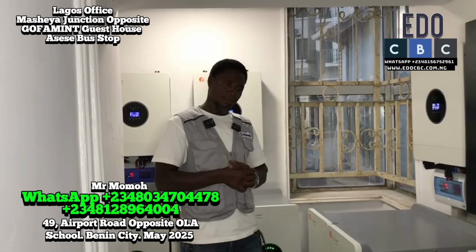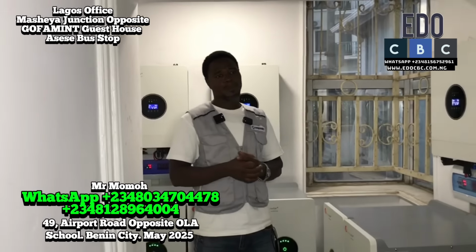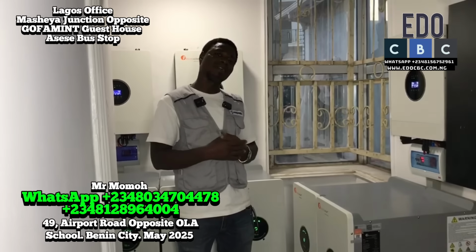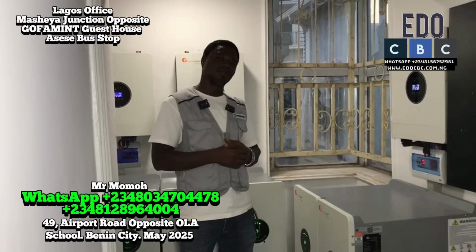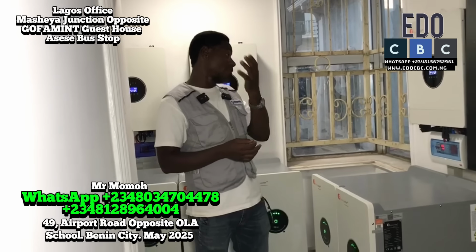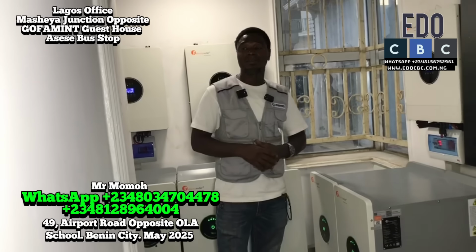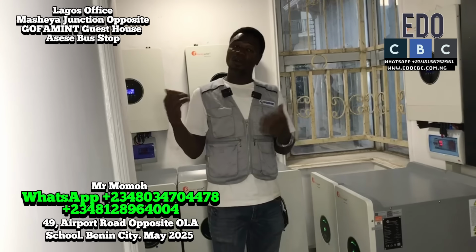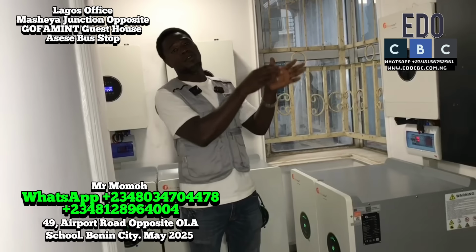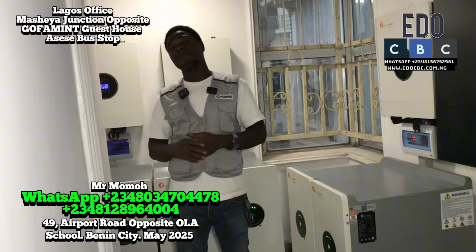Now, how much does this particular entire system cost our viewer? The entire system costs our viewer almost around 33 million. For the solar rack alone, what we did was that we have 3 car parks here and a single unit car park there. These 3 car parks alone are 2.5 million.